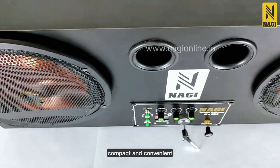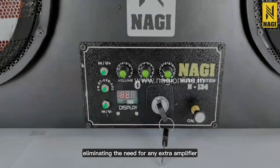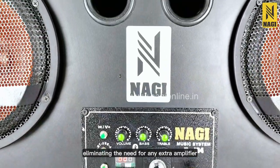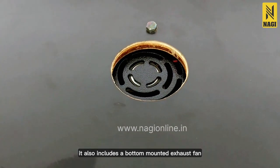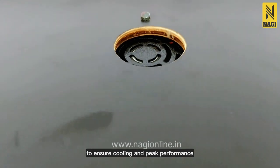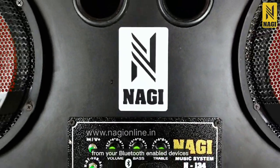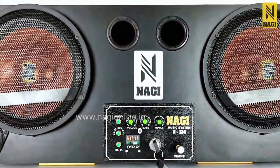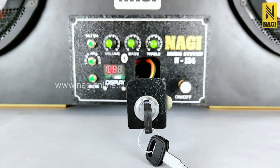Compact and convenient, the NAGI N-134 features a built-in amplifier, eliminating the need for any extra amplifier. It also includes a bottom-mounted exhaust fan to ensure cooling and peak performance. Its Bluetooth connectivity allows you to effortlessly stream high-quality music from your Bluetooth-enabled devices. You can also use a USB pendrive and FM radio.